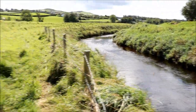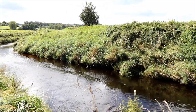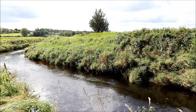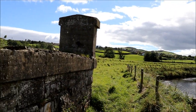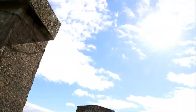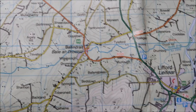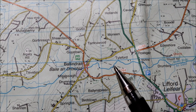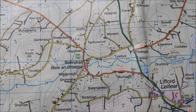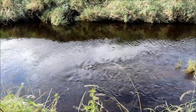Now when I was a young fella, there was another one of these pillars in the middle of the river. And another one on the far side. But they dug them up. I don't know why. Don't ask me why, because I don't know. You probably can't really see it very well with the camera, but you can see the kind of foundation of where the old pillar was in the middle of the river.